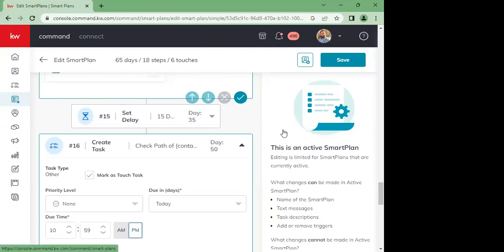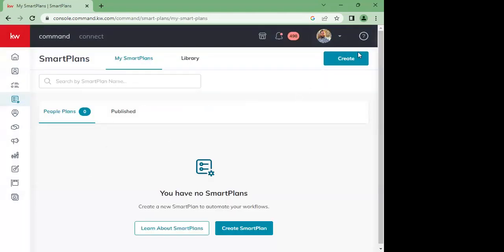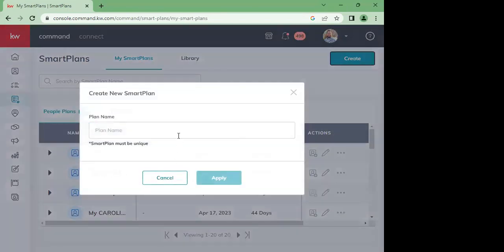Let's go ahead and go back. Yes, discard. We're going to hit create. All right, so what is a smart plan that y'all wish you had? What's something that you wish you could automate or have command remind you to do more often?